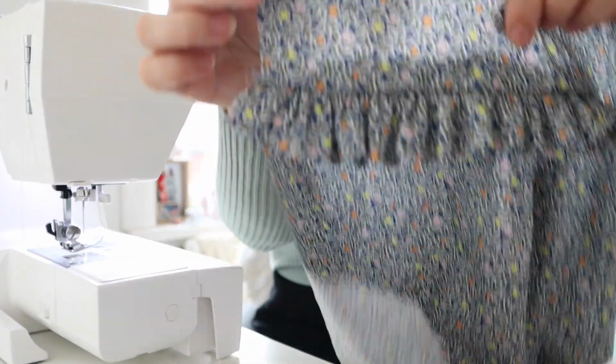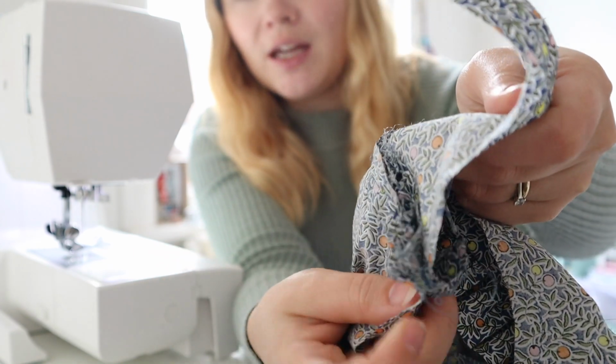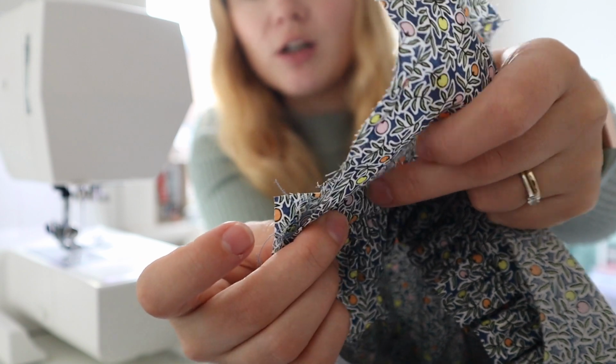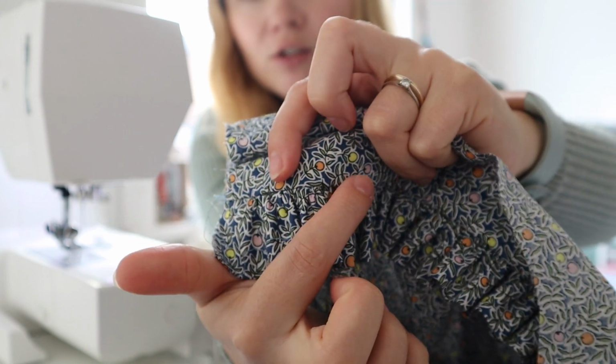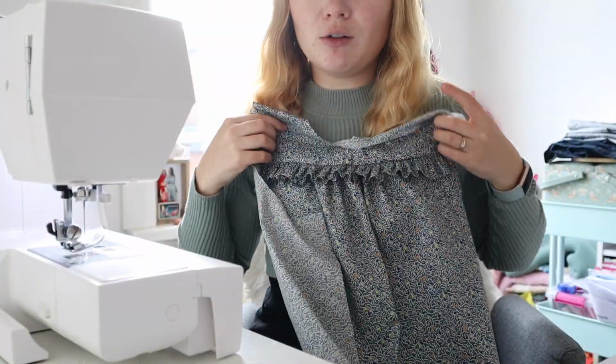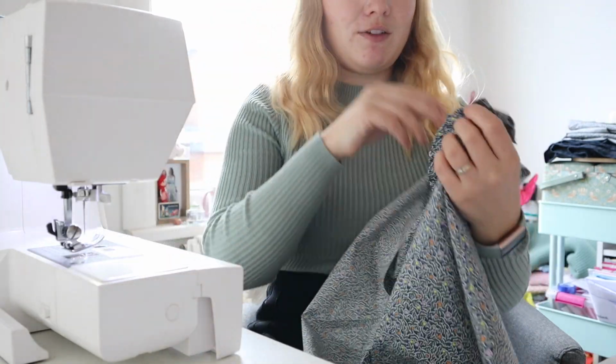I'll show you a little close up. So where that ruffle is, you've got that obviously heavy bulky seam, which I'll finish off with my overlocker. That goes up, and then you stitch across here and do a little top stitch just to keep it all flat and all nice. But it's so pretty, isn't it? It's really, really effective.